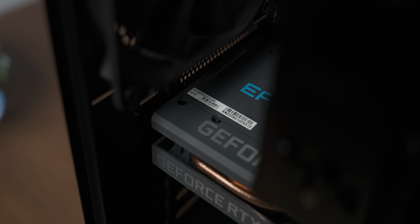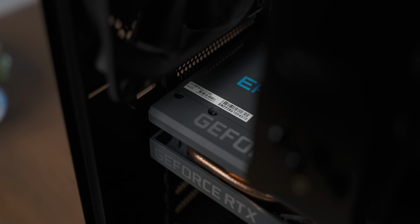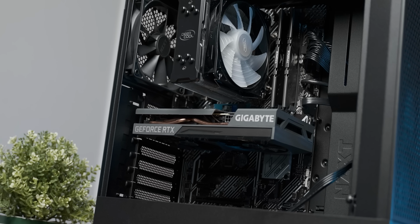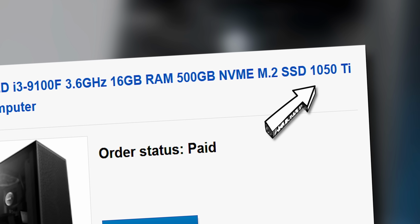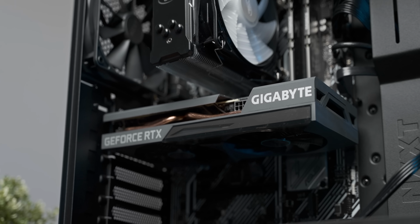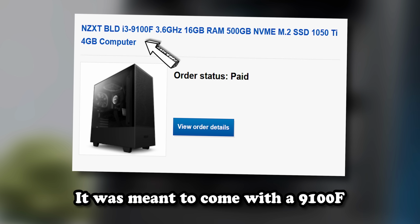But wait a minute, that's an RTX 3060 Ti. I'm pretty sure I didn't pay for one of those. Or did I? Let me go check the listing quickly. It turns out I didn't. I paid $580 for a system that was meant to have a GTX 1050 Ti in it, and I got an RTX 3060 Ti instead. I guess we're gonna have to find out what CPU we got a bit later, but it seems like Randy made a bit of a whoopsie.